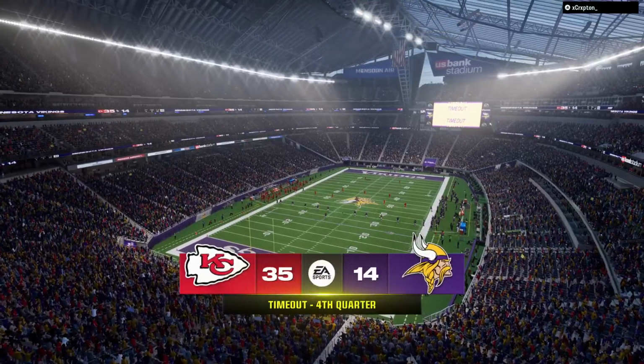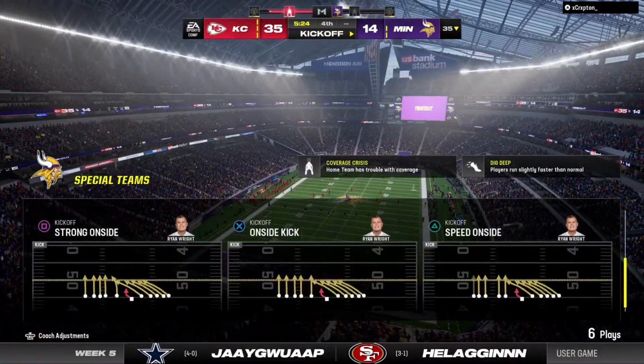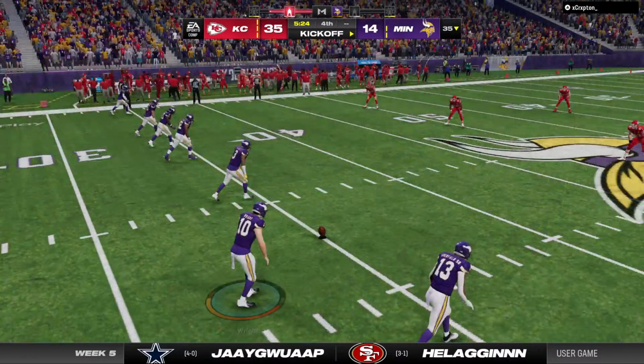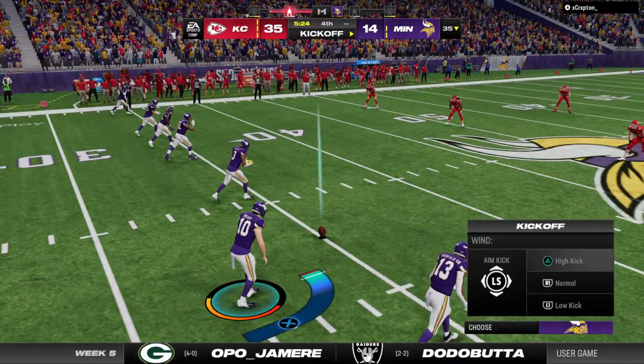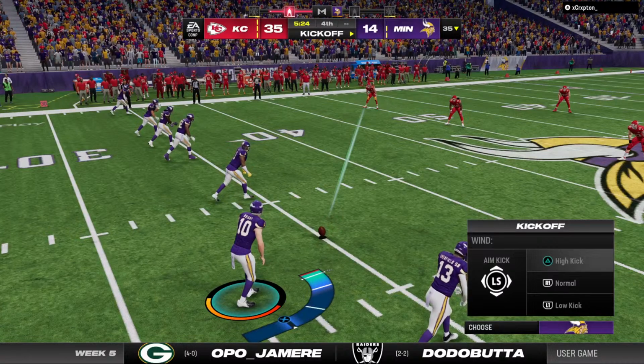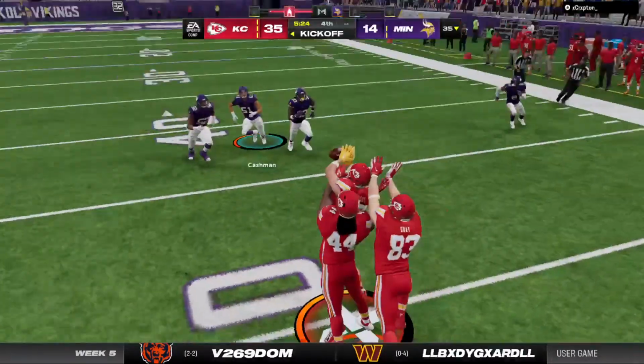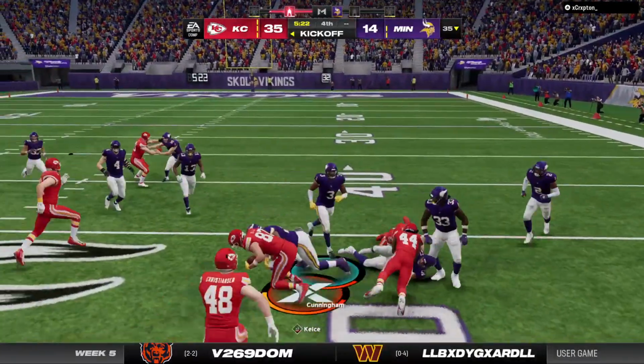The Vikings are going to signal for the first of their timeouts. That'll leave them with 2 remaining. We'll be back after this. So still lots of work left to do, but here comes the onside kick. And the Chiefs are going to make the recovery.